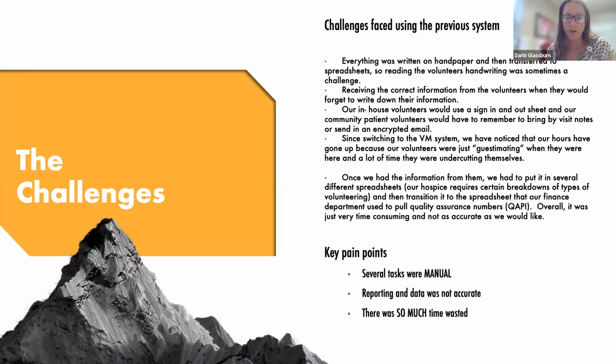But for those of you that are not familiar with hospice care, we're actually required through Medicare to have at least a 5% volunteer match with our direct patient care. So the easiest way to explain that, we'll just use 100. If we had staff members that were seeing patients for 100 hours a month, we would have to match that with 5 hours of volunteer. So it's very crucial that we keep track of all of this, because if we don't, then Medicare is going to say, give me money back.